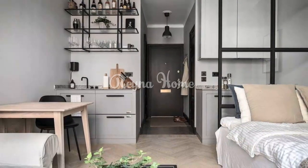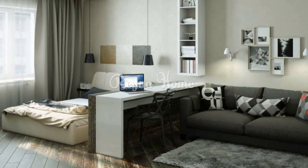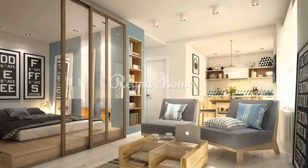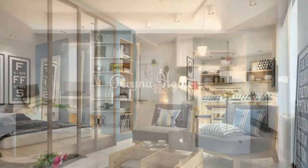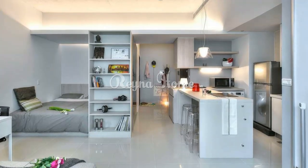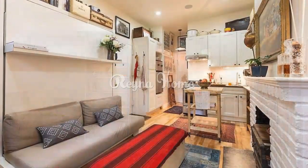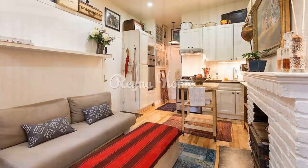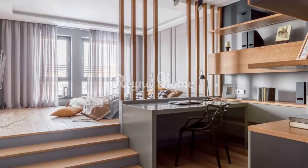3. Use floating shelves or pegboards to create storage and display space. Another simple and affordable way to create storage and display space in your small apartment is to use floating shelves or pegboards. Floating shelves or pegboards can be hung on any wall and can hold various items, such as books, plants, art, or dishes. They can also add some texture and interest to your walls, as well as free up some floor space. You can choose shelves or pegboards that have different shapes, sizes, and colors, depending on your preference and theme.